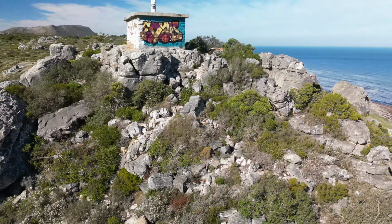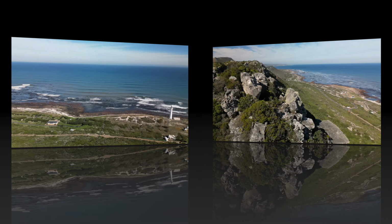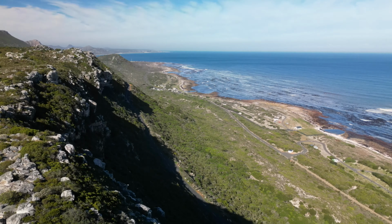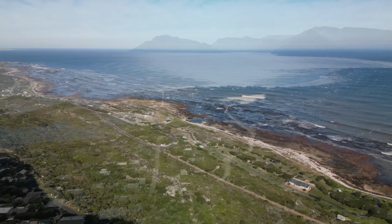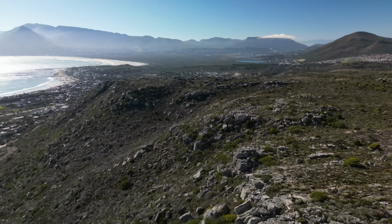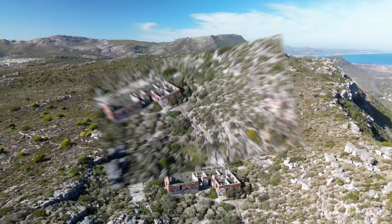We really do live in a lovely part of the world, and as we rotate around, we're looking towards the Soetwater resort. Right in the background, the Cape Point Nature Reserve, surrounded by greenery, but living in the suburbs and less than an hour's drive, half an hour's drive into the city. What an amazing place.